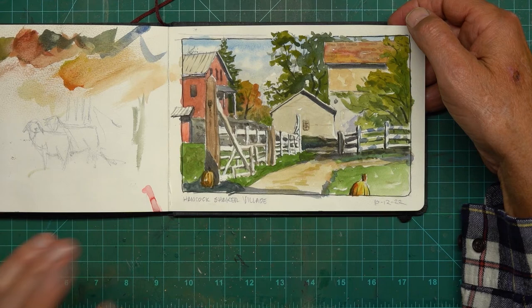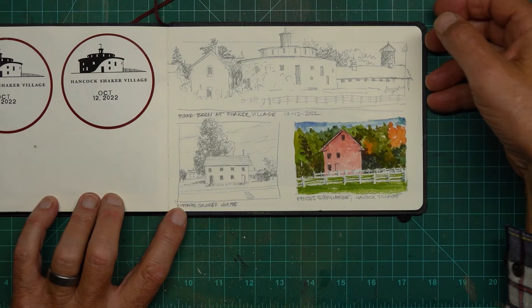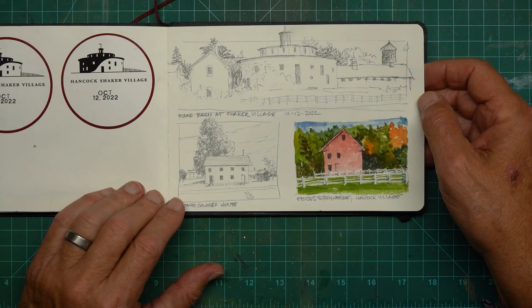So these are our stickers that we saved, because we got a discount at other museums if you save your receipt. They didn't give us a receipt, but they gave us the stickers. They had the date on them. So this is just more quick sketches around Shaker Village.